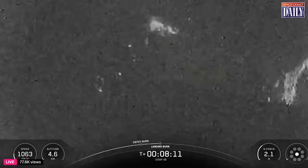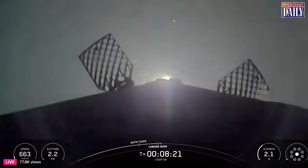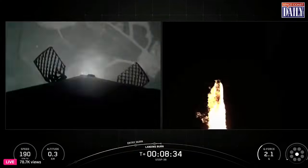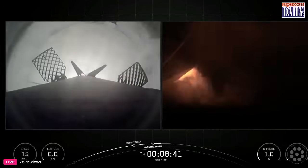We are expecting that landing burn any moment. And there it is. You can see the engines have lit up on the Falcon 9 vehicle. Let's watch as Falcon 9 touches down. And that was the 6th launch and landing for this first stage.